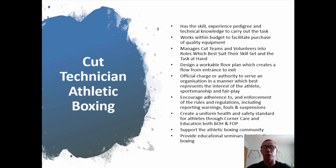Manages cut teams and volunteers into roles which best suit their skill set and the task at hand. Designs a workable floor plan which creates a flow from entrance to exit. Has official charge or authority to serve an organisation in the manner which best represents the interest of the athlete, the most important person. Can't reiterate that enough. The most important person. Sportsmanship and fair play. Encourage adherence to and enforcement of the rules and regulations, including reporting warnings, fouls and suspensions. Create a uniform health and safety standard for all athletes through corner care and education, both on the field of play and the back of house. Support the athletic boxing community and provide educational seminars for athletes in athletic boxing.